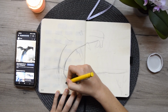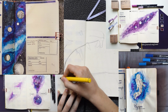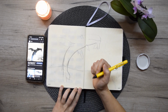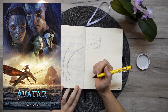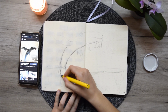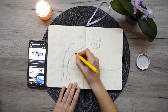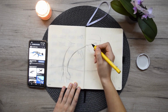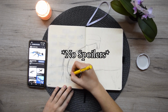Usually my January themes are always cosmic themed with planets, Milky Way and stuff, and this was the initial plan for this year as well, until I went to the cinema with my family to watch Avatar 2: The Way of Water. The movie is one of the best movies of the year in my opinion. The story and mostly the message touched me in a way that not many movies do, but I'm gonna talk about this later, of course with no spoilers, so if you haven't watched it yet, you'll be safe here.